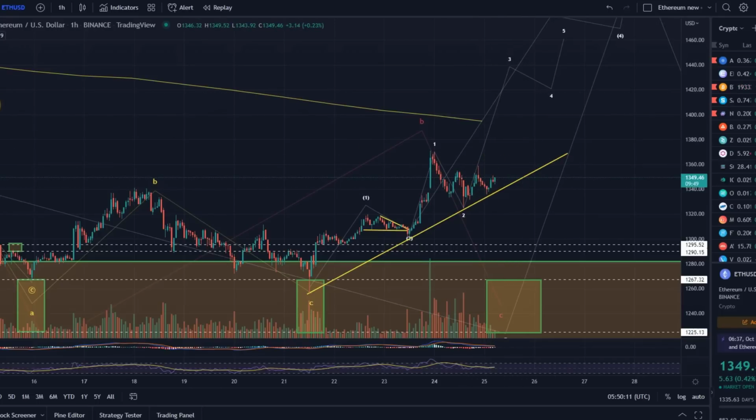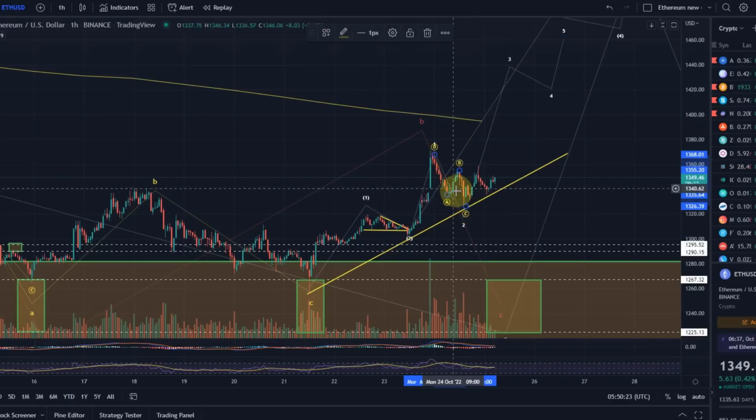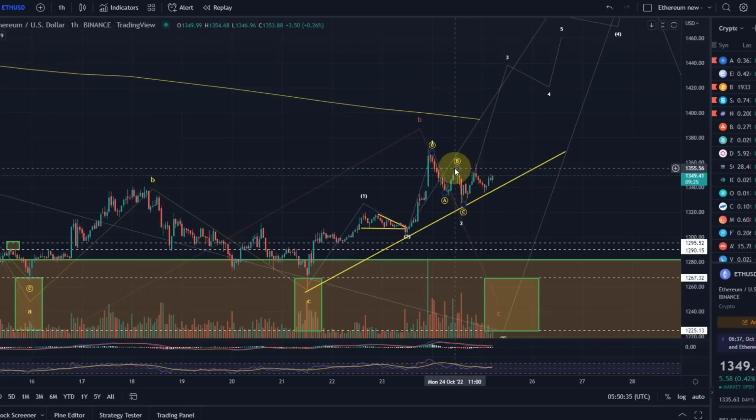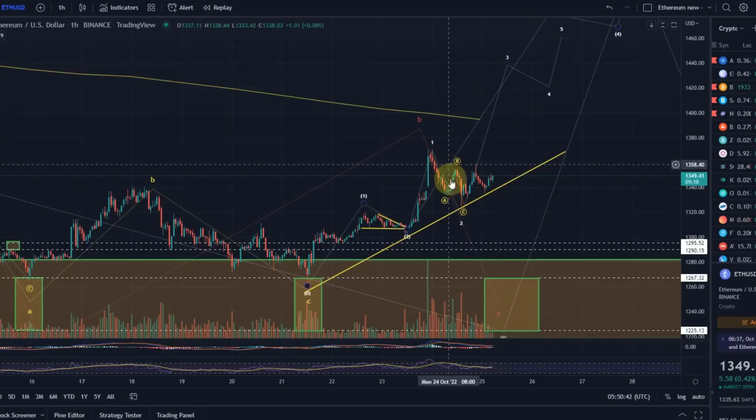But the other reason why we have now another chance to move up is that we can count here an ABC in wave 2 actually complete. So that means this could very well now start already another 1-2 setup, but we would need to move now. What we want to see is a breakout above 1359. We attempted that yesterday here, a break above the wave B high, and failed. But we want to see a break above 1359 and then 1370, and that would be a good confirmation that we are pushing really higher.